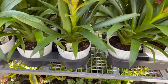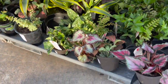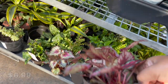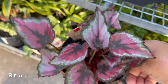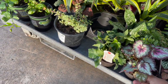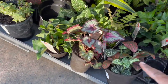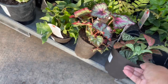Here they have some bromeliads in ceramic pots. And down on the bottom shelf, they have some either 4 or 5 inch pots for $6.98. Here they have a Begonia Rex. Here's another type of Begonia Rex. This is pretty. Here they have a Photinia combo, green and red.